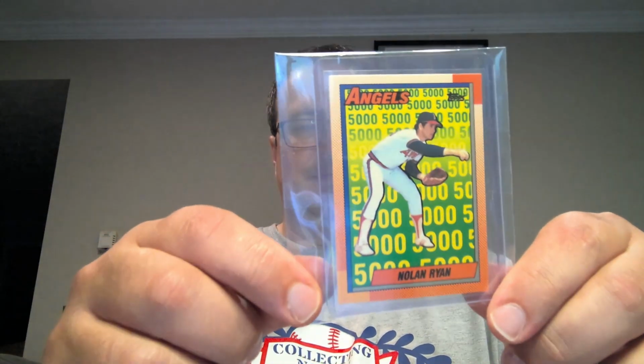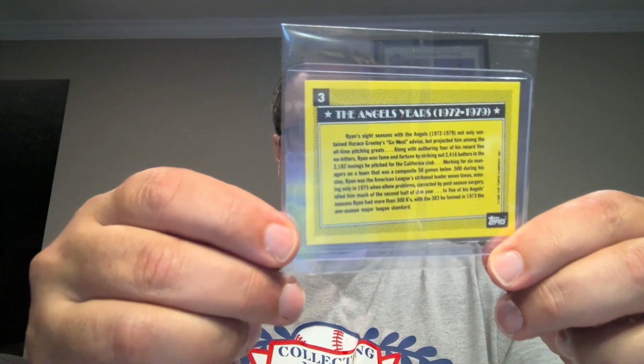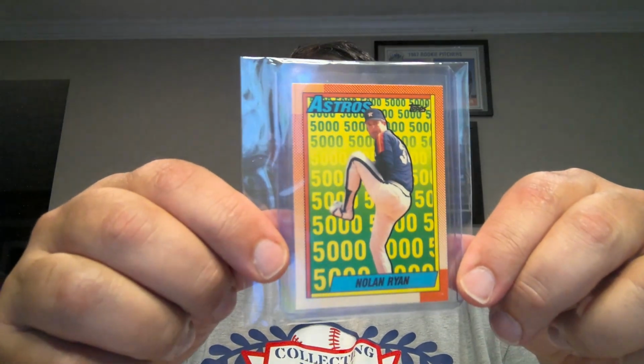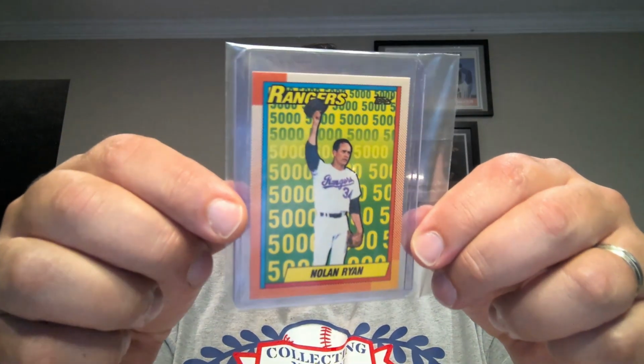But here's when he's with the Angels. He's with the Astros. Finally, his Rangers one for the Topps Tiffany. So in addition to this, so Topps cards came in wax boxes, right?